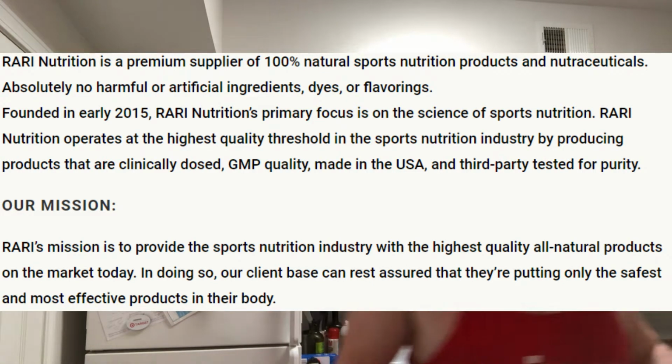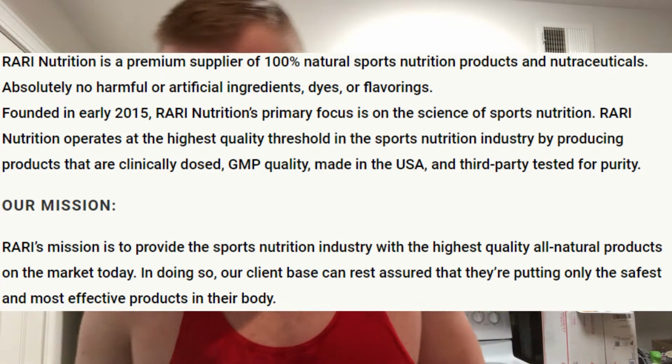I talked with their rep over on Instagram, and they gave me a lot of good information about why they chose to go the more natural route, what sets them apart from other companies that use all natural products, all natural ingredients.